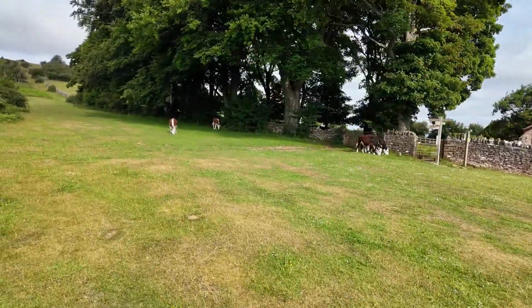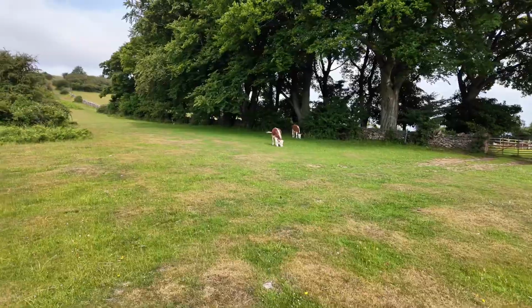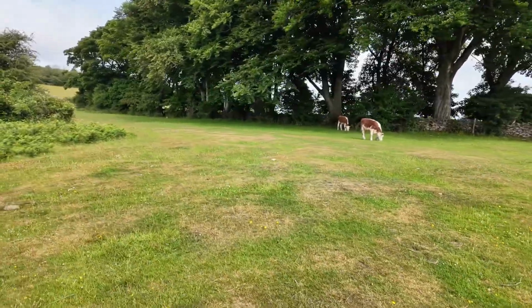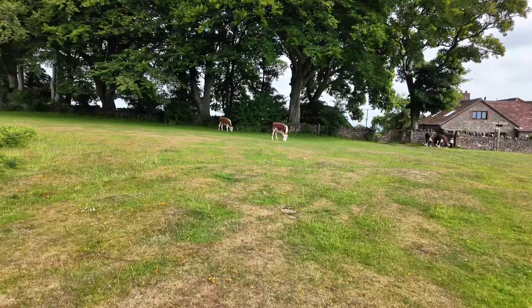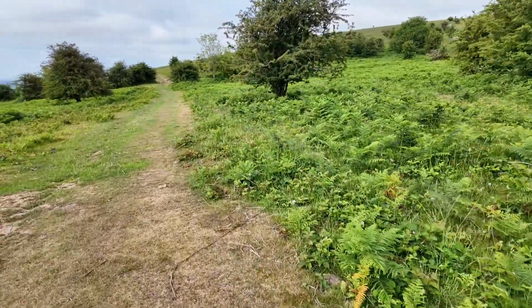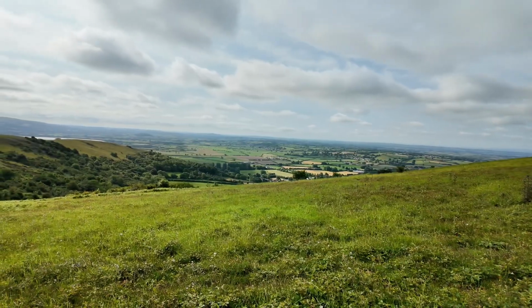They haven't moved yet, just keep an eye on them. There's a donkey in the field as well. Look, they seem alright. Touch wood. And there's one up in the bushes. They do seem alright though. Thank God for that. Views for days. Wow. Can't beat those views.